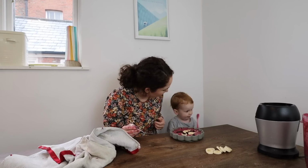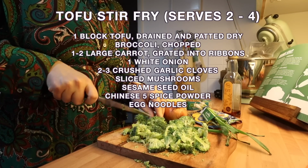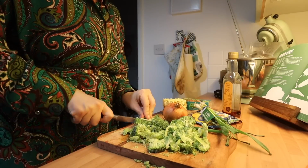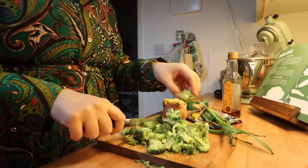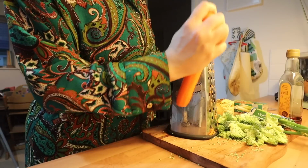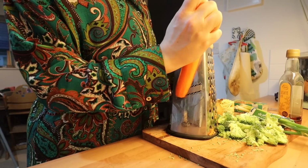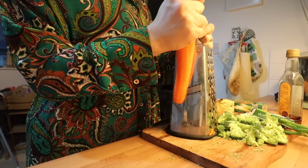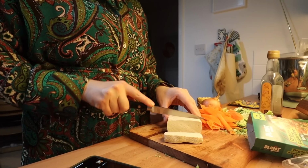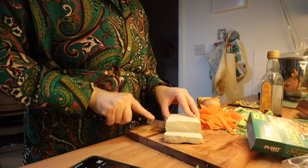Mmm. Yummy. Okay, this is one of my favourite recipes to make. It's healthy, cheap, and really quick. So it's a tofu stir fry. First of all, you want to cut up your broccoli. You want to slice up your carrots into ribbons and chop up some white onion. I'm also using some sliced mushrooms that I found in the freezer. And then you're going to chop up your tofu.